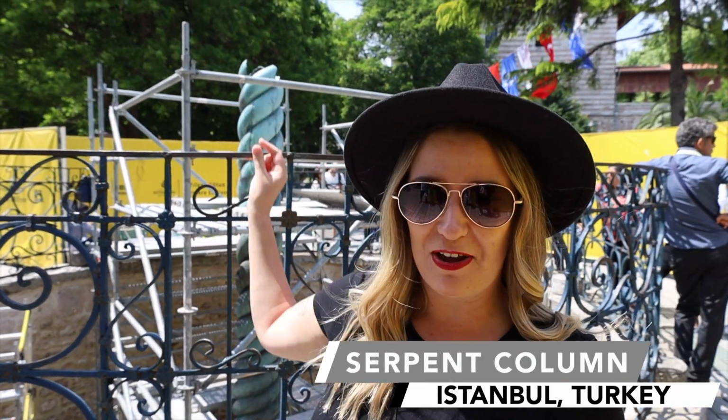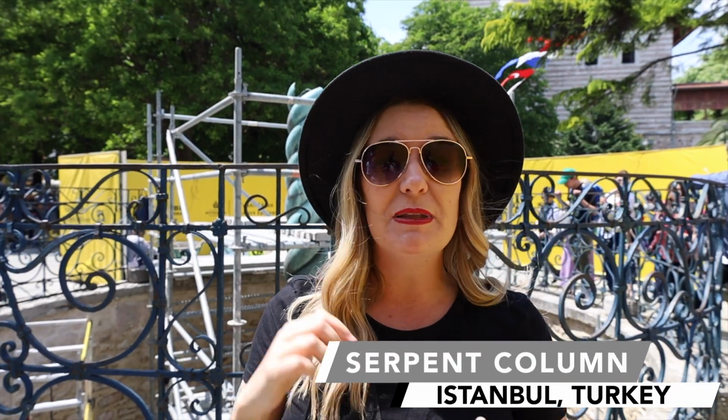What you're seeing behind me, it actually used to be a snake head on top, and the Romans actually believed that there were snakes all over the city here in Istanbul. So they built this to ward off the snakes, and the night after they built it, there were no more snakes in the town until someone came and cut the head off, and the very next day there were snakes.